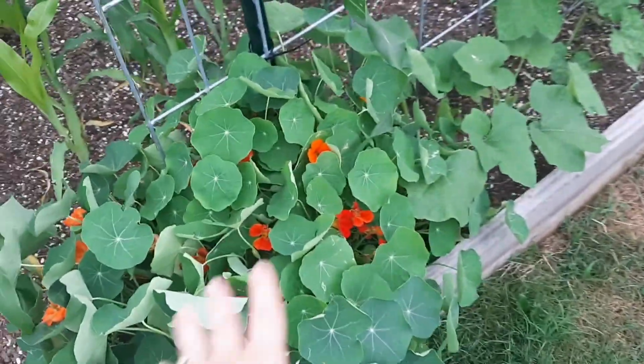Red noodle beans climbing up the trellis. So we walk under the arches. We have a couple ground cherries on this side, a couple cherry tomatoes, and more red noodle beans climbing up the trellis. Other side, the peppers and nasturtiums.